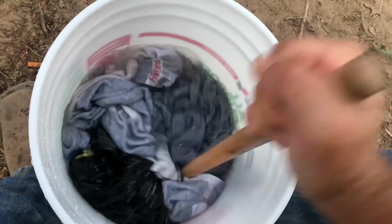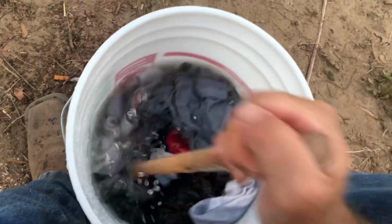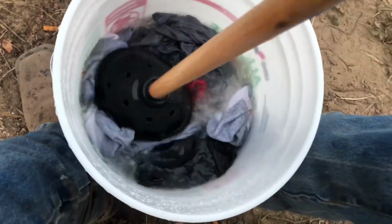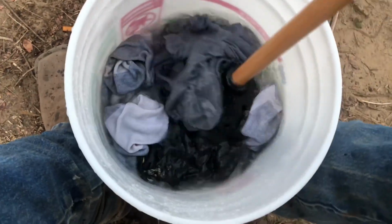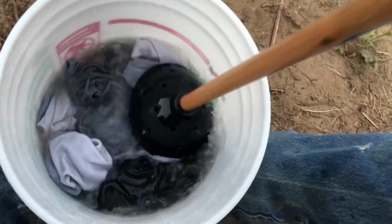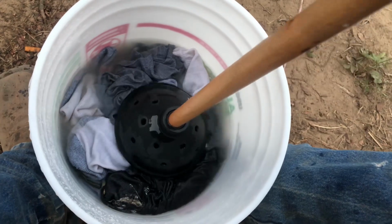Laundry day. My bucket and the toilet plunger. Always use a new plunger though. Don't use one from your clothes.